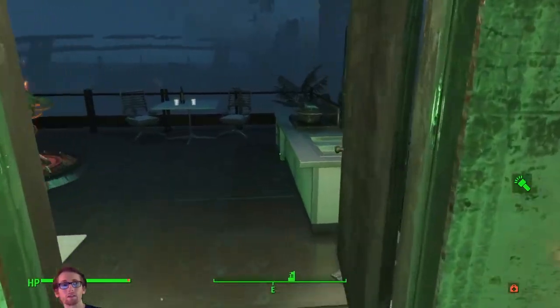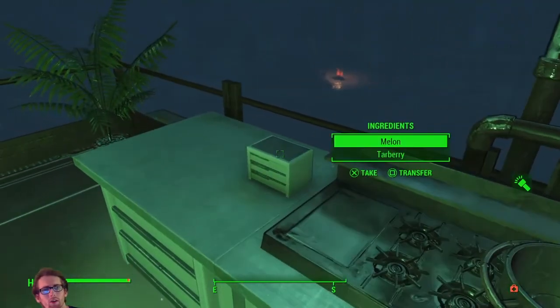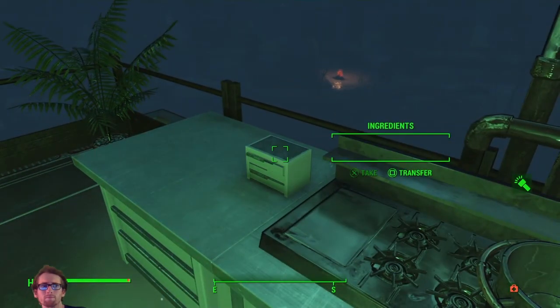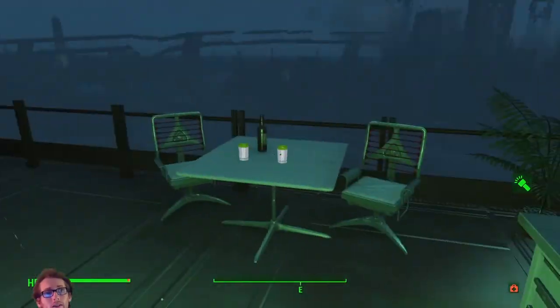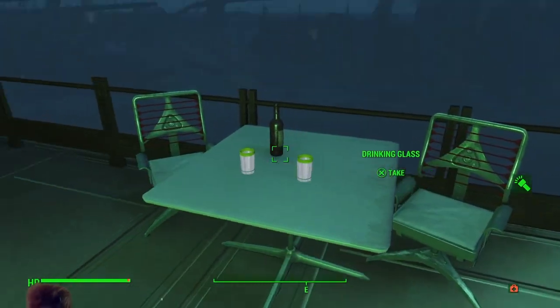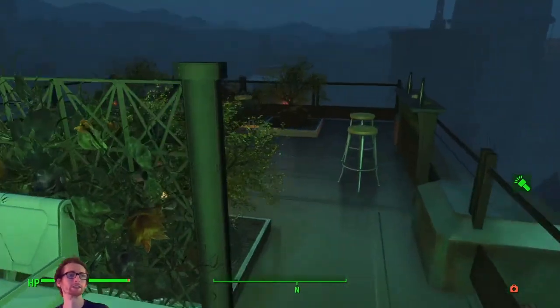See, then there's the roof. You can go out here and cook, which I guess would kind of suck if it was raining, but I guess that's why you have the kitchen as well, so you don't have to go do that. But anytime you get a chance, why not, huh? And there's a globe that's on fire. Fire. You got a garden.